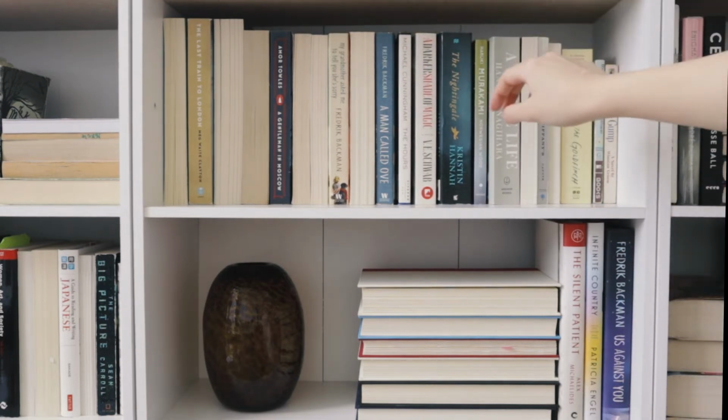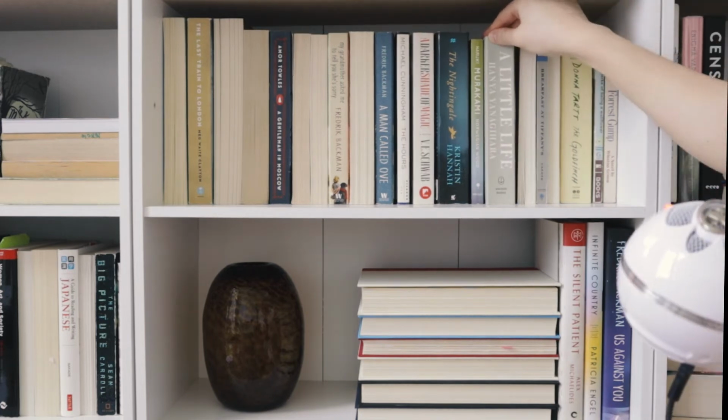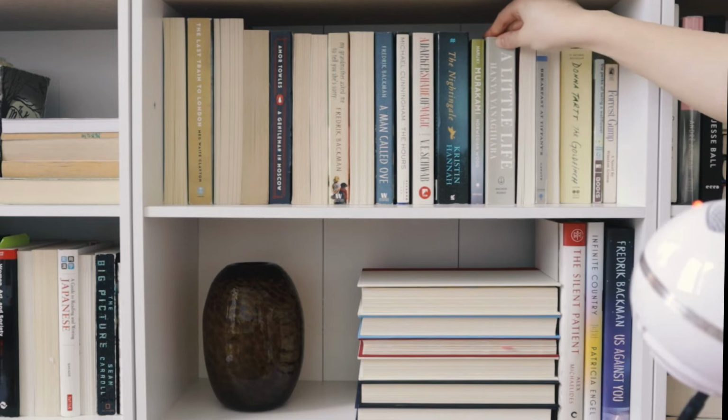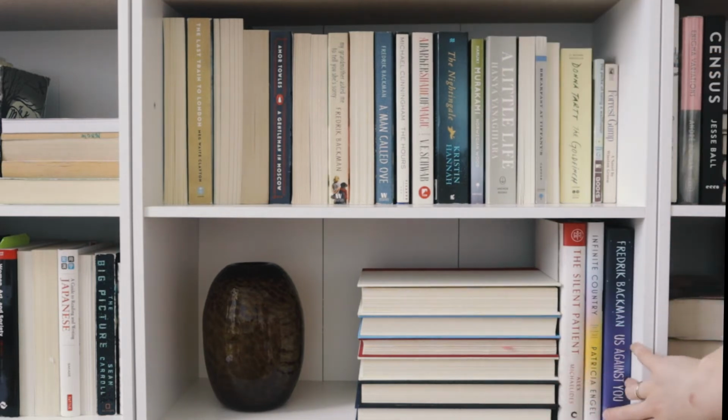Which is kind of embarrassing, but it's fine. So I know exactly what happens, so maybe I could read it now. I am the type of person that is very sensitive to dramatic events. Then we have hardcovers basically right here.